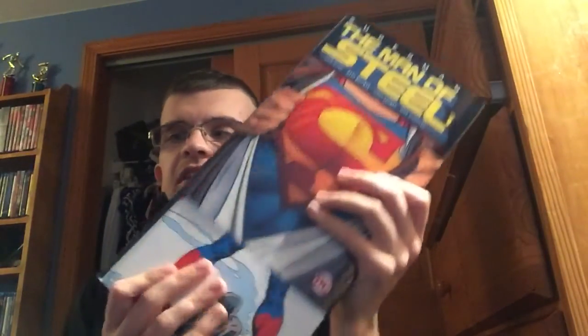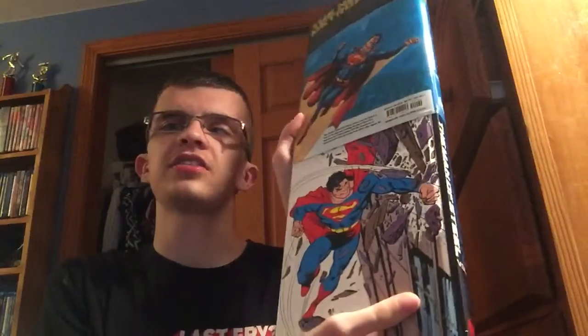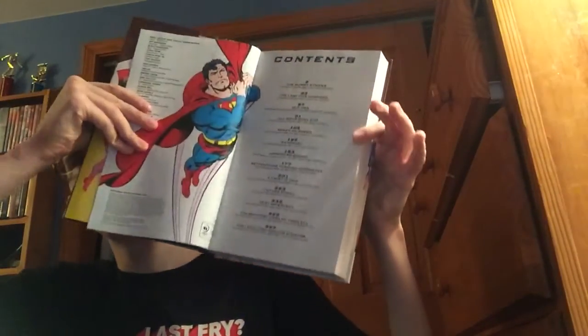And you get a slipcase cover, and it looks really nice. You know, the dust jacket looks really nice. And at least for volume 2, volume 1 for whatever reason didn't have this, and I don't know if volume 3 will, but volume 2, they give you a table of contents. Because this is like 600 pages? No, it's 544. This is almost 600 pages for $50.